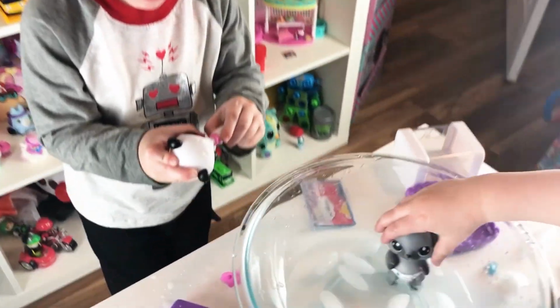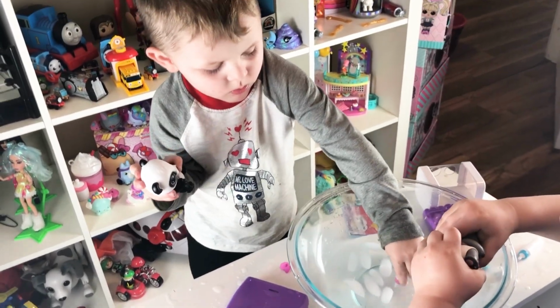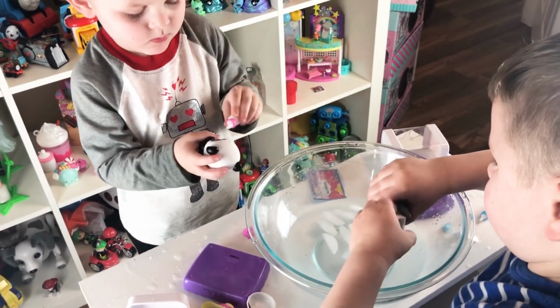Oh, baby, here and seeing the baby again. All right, well, big, huge thank you to Redwoods for sending us these. These are super, super cute. We love these TLC critters.